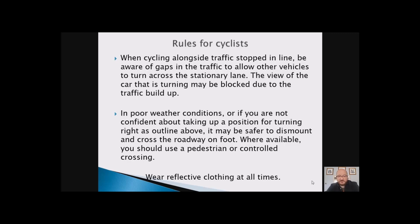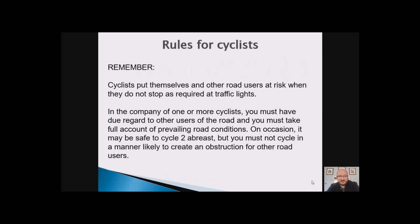Where available, you should use a pedestrian or controlled crossing. Wear reflective clothing at all times. Remember, cyclists put themselves and other road users at risk when they do not stop at required traffic lights. Cyclists need to stop at traffic lights.